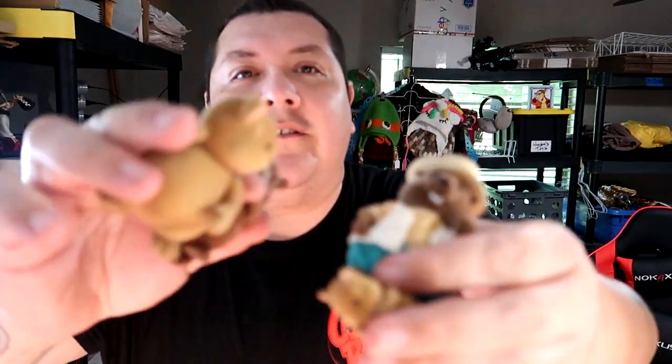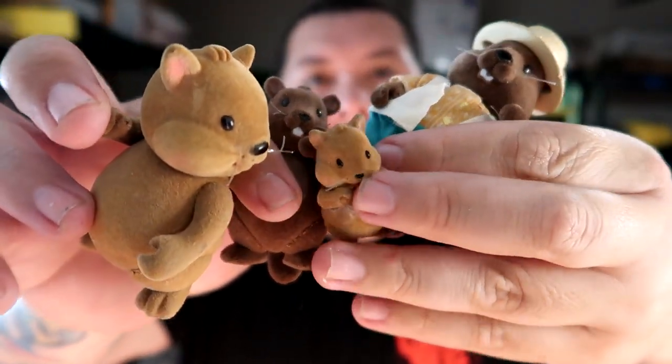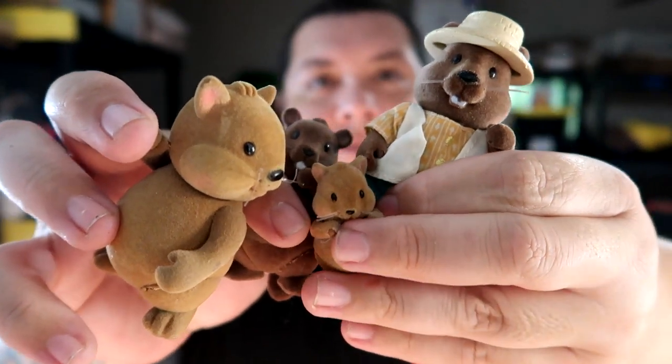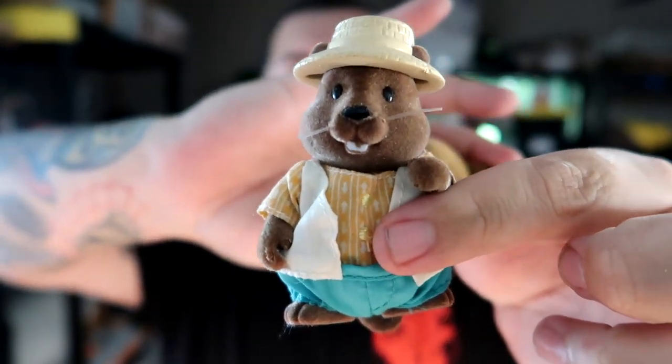He's really cool. I also found me some of these Calico Critters here. I've usually done pretty well with these. These are all different critters though. But I'll still lot them up together and sell them off that way. This one even has his little hat. So that's pretty cool. And the first thing I found there was this board game.